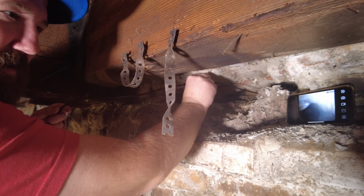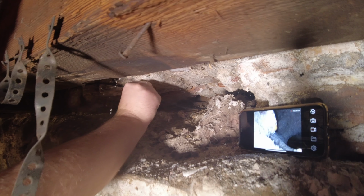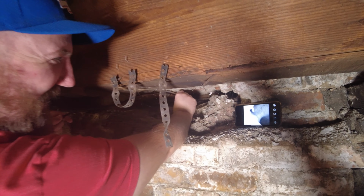Drilling of the hole didn't work, so now we're just seeing if there's like a tunnel through this brick. And it looks like there's a hole right there, but it's so hard to get it. I'm trying to avoid that's-what-she-said jokes. Oh, come on.